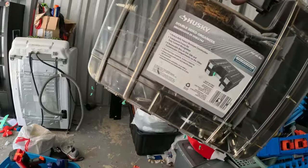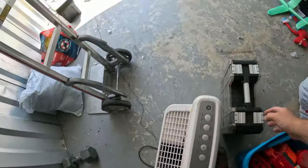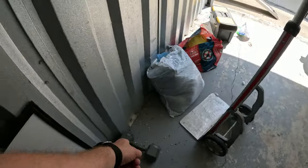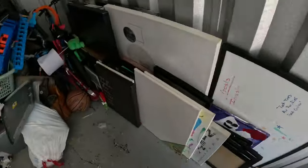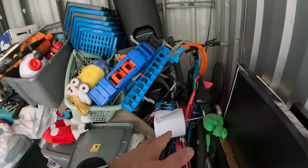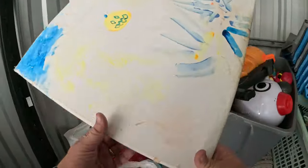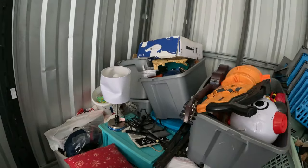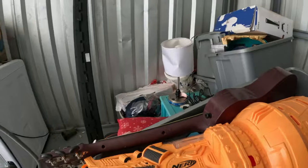We got a Husky little organizer with some hardware in it. Those always do well. We got one 30-pound dumbbell there. If we keep going back, we got bikes, a minion, some homemade art. Let's see if we can check some of these other containers here. Looks like more toys.